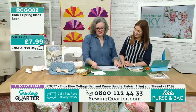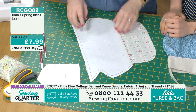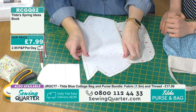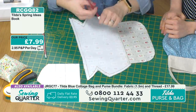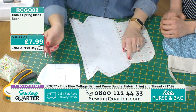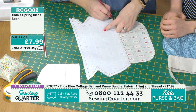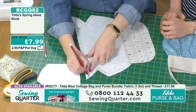So then you pin these two sides together. You've still got your stitching lines marked here, and you stitch, making sure they line up front to back as best you can with something which has gone a bit dodgy. You sew from the edge to this point, and then you sew on the same side on the opposite side, all the way around, from there to there. And then you sew along the bottom.